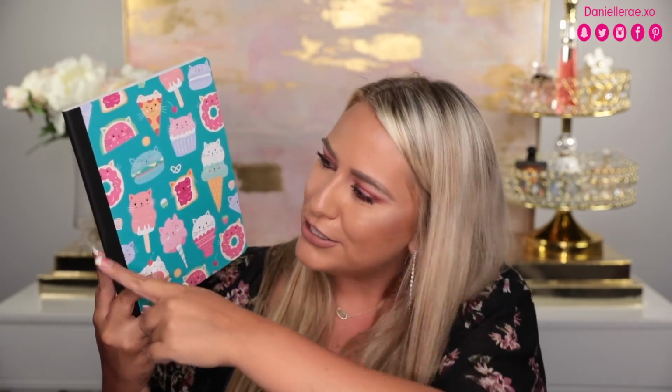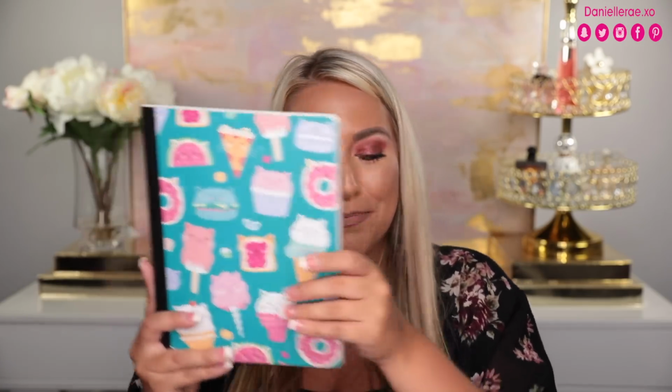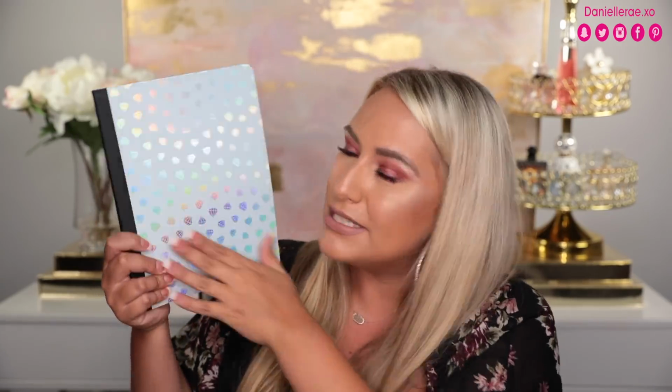So we have basically almost every single one to match the folders. You have this one that has like the little triangles on it. And then this one kind of matches the one with like the cactuses and stuff. I wish I would have got the notebook like this. So you have like a little donut hole and like a cheeseburger, and they all have little faces on them. Look how cute. Then we have this one that's just like a little striped notebook. We have this one that just has like little fun designs on it. And then I love this one because it's holographic and it has little diamonds all over it. So that is it for composition books. But yeah, lots of composition books.